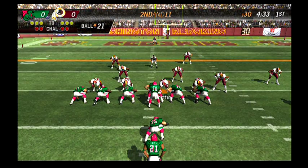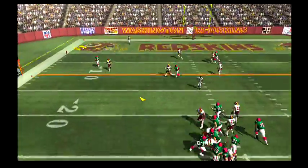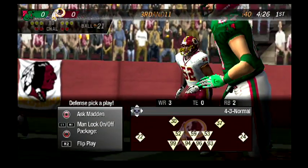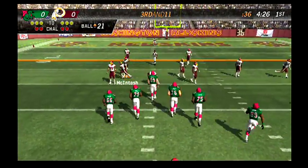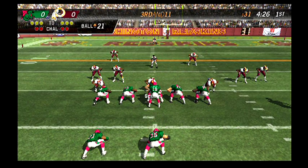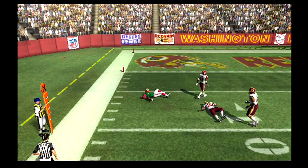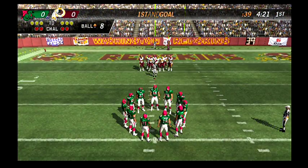The Redskins line up in a 4-3. Looks to the end zone. He was in the right place at the right time, and that saved them from giving up a lot of yardage. With the pass, he hits his receiver. Number 30 is there on the stop at the 8-yard line. You should stop him with this play.